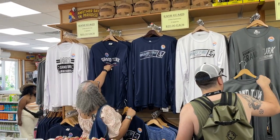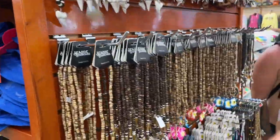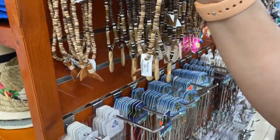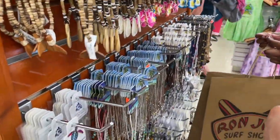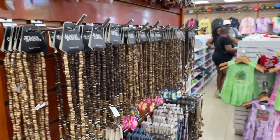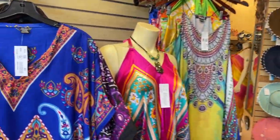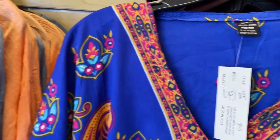The rash guard shirts. Which of those? I saw $12. $12? Okay. Yeah. They're not bad. Nice. Yeah. All right, I got our shirts. Yay. Okay. Indigo Fashions. Oh wow. 65, 45.